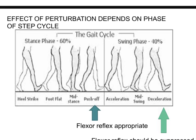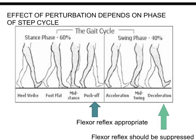Let me first start by one notion that is quite important to understand perturbed gait, and that is that the moment of the perturbation in the step cycle is of crucial importance. To illustrate that, let me illustrate what happens in two cases. One, imagine that you have some sort of stimulus, a painful stimulus, that will cause withdrawal of the limb, a flexor reflex. And imagine that this would happen at the end of the stance phase, when you are about to swing the limb forward, there will be normally a flexion movement. So the flexor reflex at that point is very appropriate, and it should be facilitated, in fact.